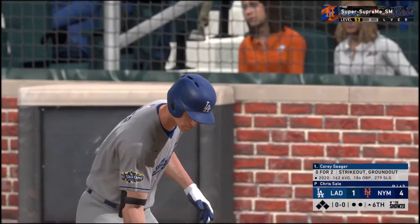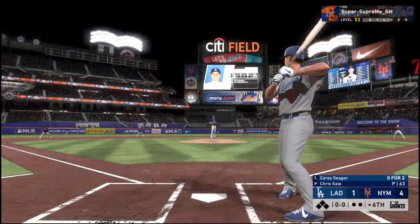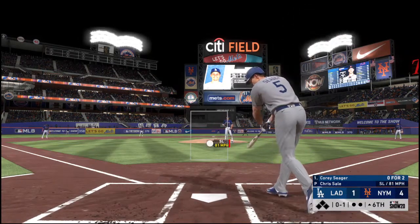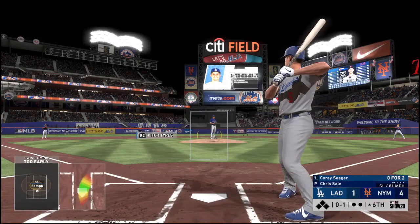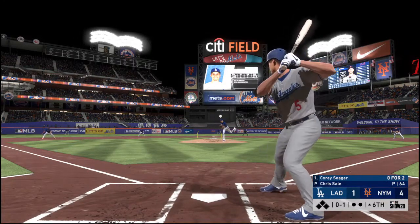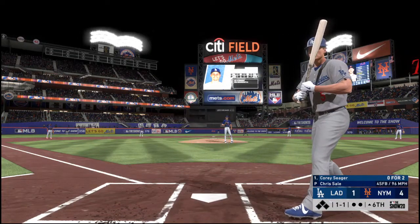New inning set to get underway. Now back to the top of the Dodgers order. Digging in, Corey Seager. 0 for 2 from him so far in this one. Swing and a miss on the slider. 0-1. 1-1 to the Dodgers leadoff man.